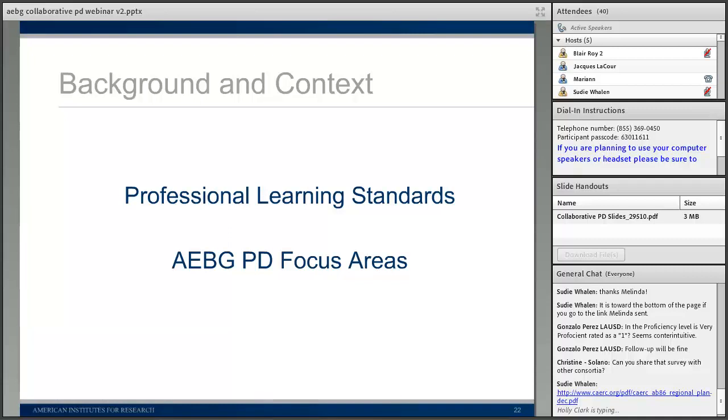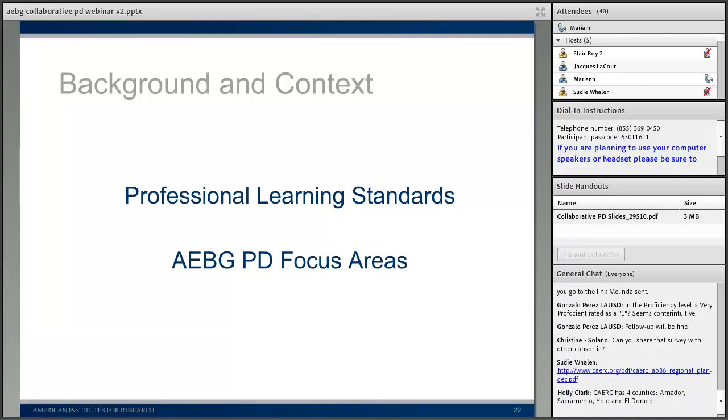And with that, I am uncharacteristically right on time. But does anybody have any questions for me? Okay. CARIC has 4 counties. Thank you, Holly: Amador, Sacramento, Yolo, and El Dorado. Okay, so I will keep an eye on the chat pod. Please feel free to get in touch if you have some questions about the competencies or anything else.